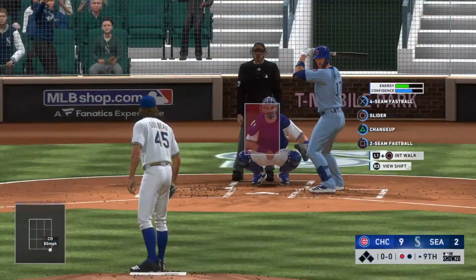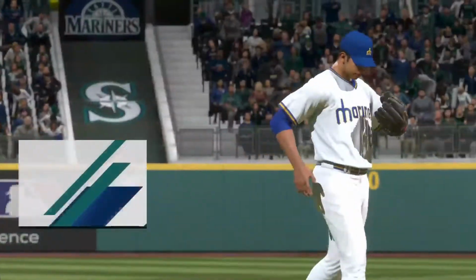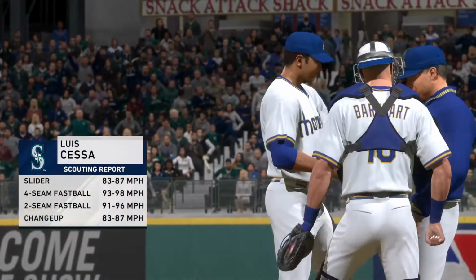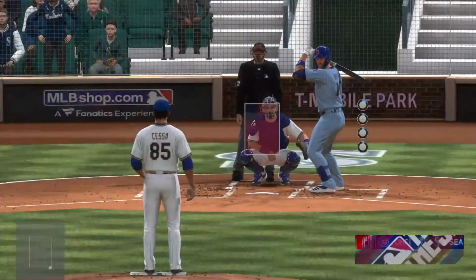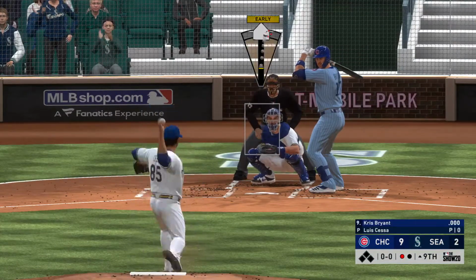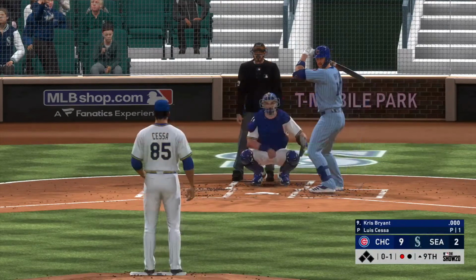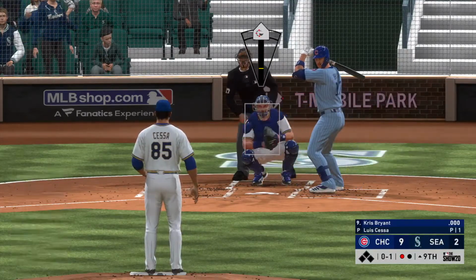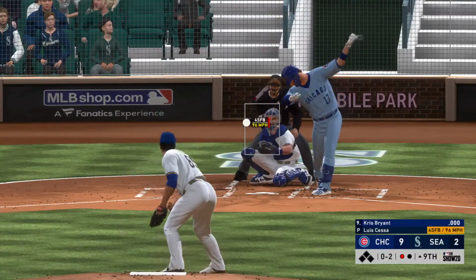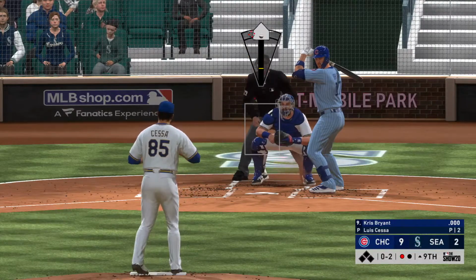Your attention, please. Incident for Chicago. Luis Cessa comes on to pitch now, hoping for better results than the other arms that they've run out there in this one. Number 85, Luis Cessa. And it's fouled away. Cessa, a 27-year-old. He throws a slider, a four-seam fastball, a two-seamer, and a changeup. No ball, swing and a miss, and he's quickly in the hole 0-2.